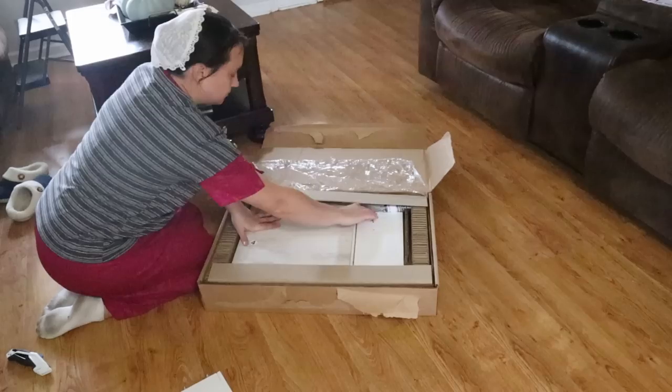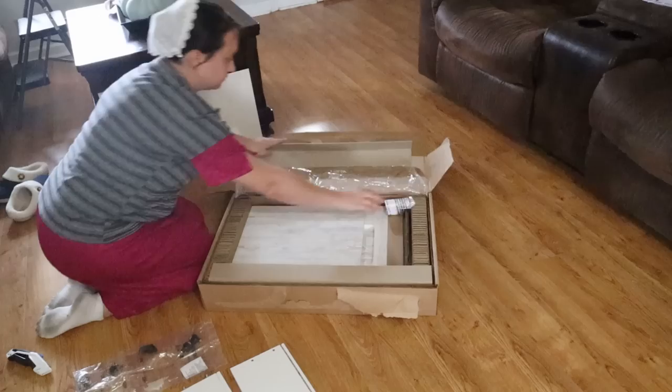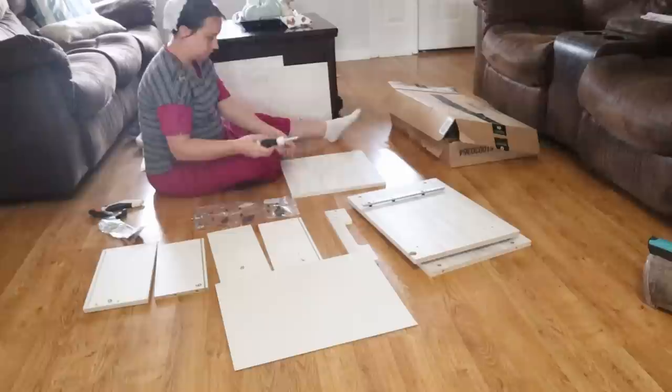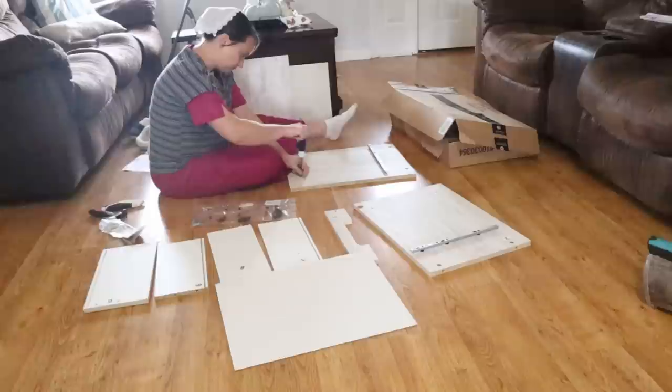I'll try to link it for you below. Now, I warn you, the reviews on this furniture aren't the greatest, but I took a chance because it was so cute and I thought it would go perfectly with her bedroom. So far, I don't have any complaints with these pieces at all. I did get this piece as well as the matching six drawer dresser. And so now we're just going to get this put together.